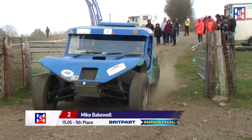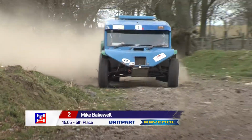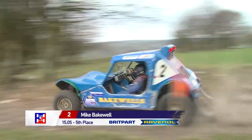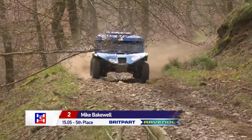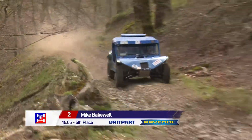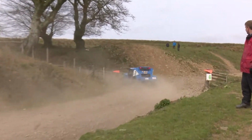Mike Bakewell was always likely to be a part of this podium battle, and in the early stages here at Ebbw Vale, that is definitely the case. He's within 10 seconds of Rod Parker's third place after the first 2 runs, but much like Gareth Edwards, the Class 9 victory may turn out to be the priority.